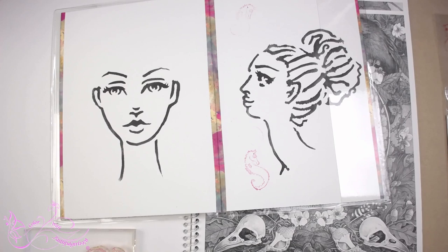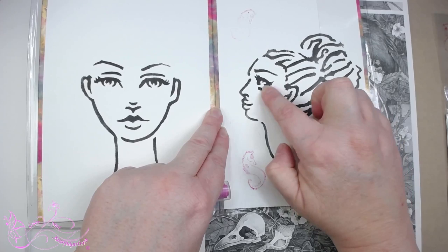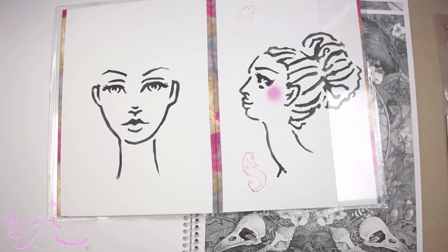Where did I put that one? I think I put it away without the lid on it. I did. Needs a lid. Or you can use it just on the page like that. I just use my finger and blend it out. There you go, she's got a nice pink cheek now. There are lots of different ways you can use it. But I've mainly used them for stamps and also for doing Jane Davenport stuff. Her little slapdash kind of style.